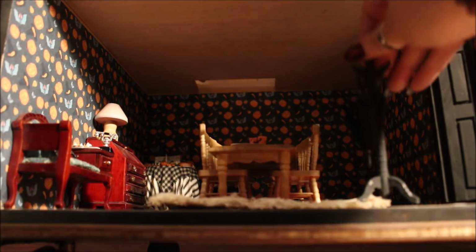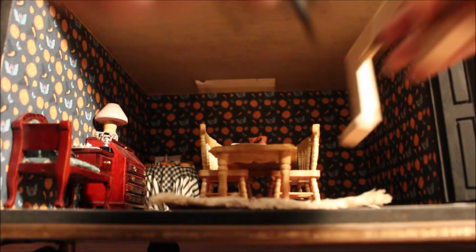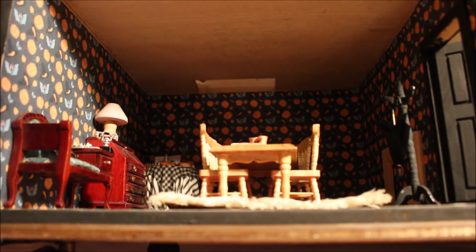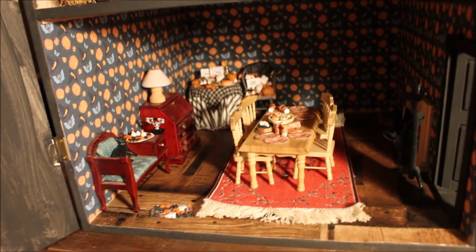But there you go. And there's going to be a fireplace that goes there, which is broken. I need to glue it together, but the fireplace will go on the side. Yeah, I think that's pretty much the room. I had this random thing, I don't even know where it came from, I just put it on the floor. This is how the room looks with everything in.